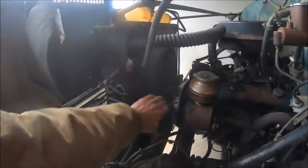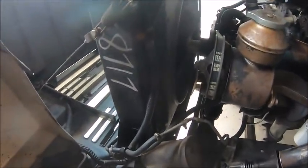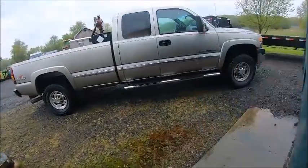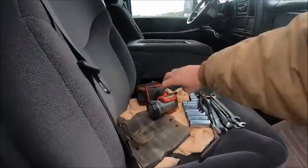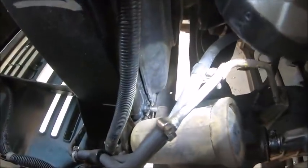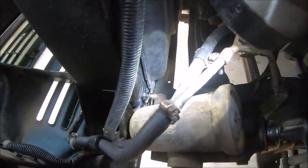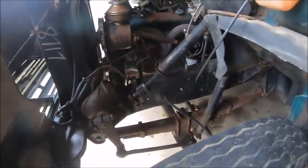So obviously get the fan shroud out of the way, and I got to drain it, which this thing, hold on, I need to grab a light so you can see. You can tell this truck was designed back when automotive engineers didn't have their heads so far up their ass they couldn't see the light of day. This has actually got a radiator drain. That's handy.